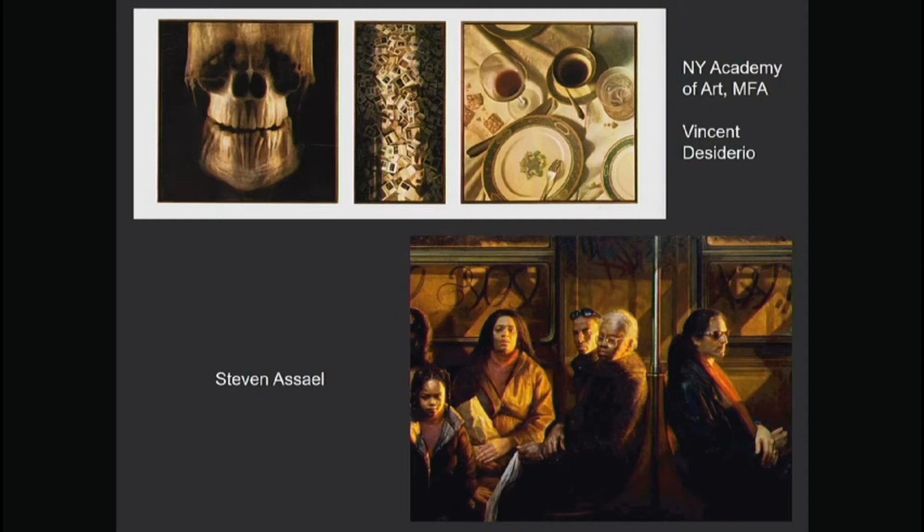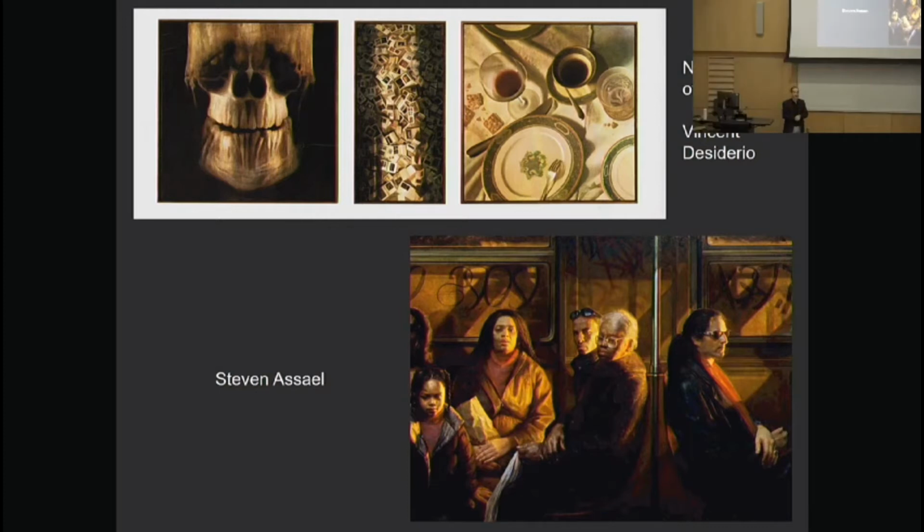Vincent Desiderio, probably because of his use of triptychs, and then also just for the fantastic technique. Stephen Assel, because he's a genius, essentially. Has anybody heard of Stephen Assel? Just curious. All right, doesn't matter. You should really look these two up, both of them. Stephen Assel is amazing. I mean, essentially, all he can do is paint. He can talk, but he's amazing. He's one of the greatest painters in the United States, I would say, in terms of like alla prima, quick.